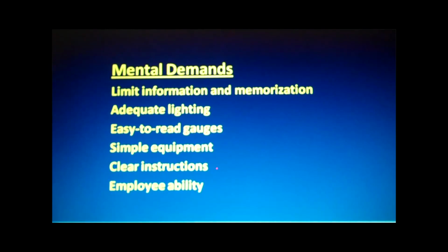And finally, human resources also deals with limiting errors, particularly mental errors. Now, this can involve designing jobs that meet mental demands, capabilities, and limitations. One way is to limit the amount of information and memorization needed. Adequate lighting, for instance, can make a difference, along with providing easy-to-read gauges, simple equipment, clear instructions, and selecting employees with the abilities to handle them.